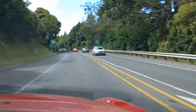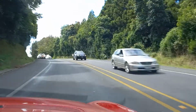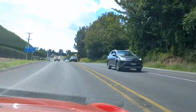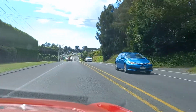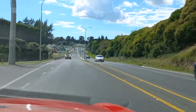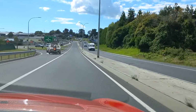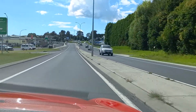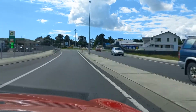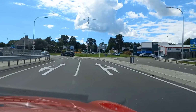Okay, this little place called Tipuna. Not much here. I think it's just a gas station, maybe some fruit shops. Looks like maybe a little department store, a little grocery shop, that sort of stuff. A little bit of industry. A little roundabout here to go round.